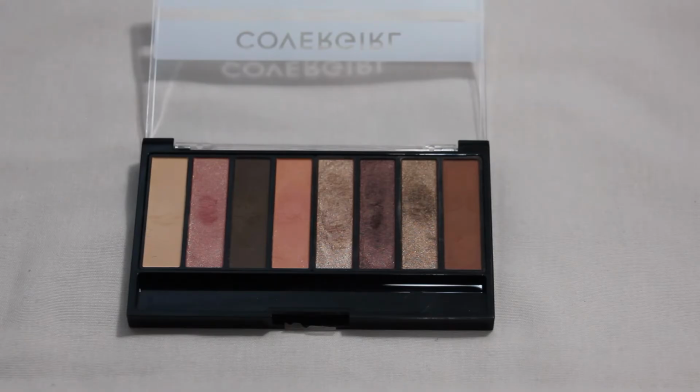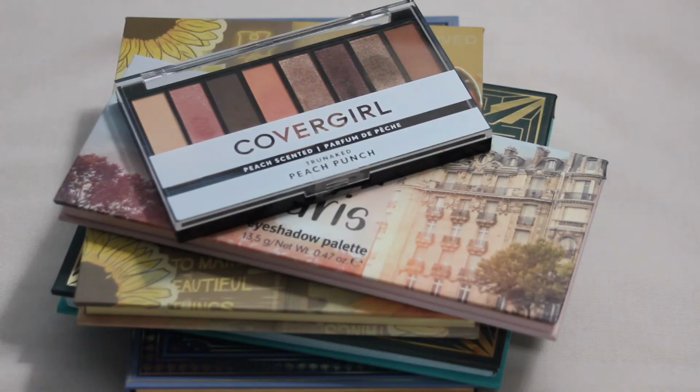But overall, I am really happy that I was able to get a use out of this palette, even if it is just one use. It's more than I probably would have reached for it this month anyway. So I was really happy that it got pulled into this project and that I was able to get use out of this one and out of the other palettes that were in this rotation. So those were my five palettes in the rotation.